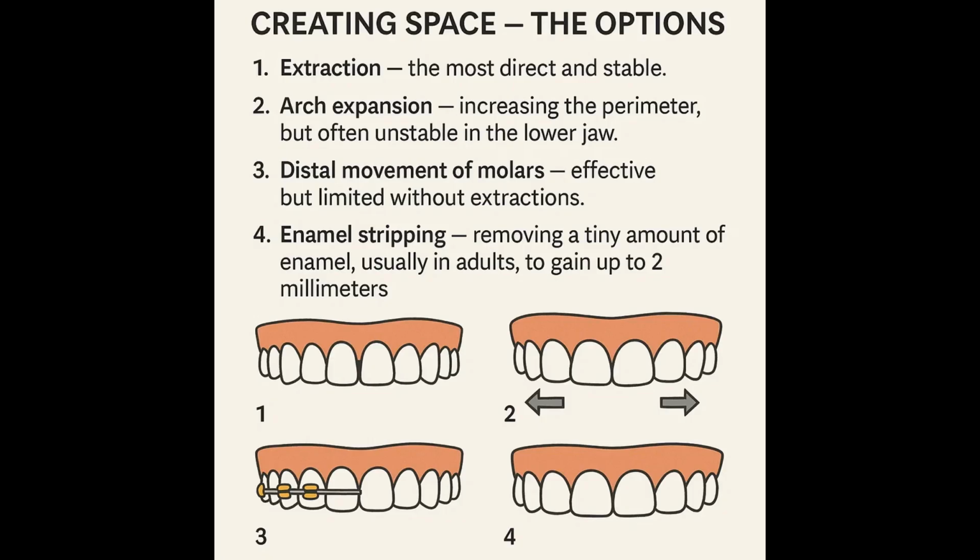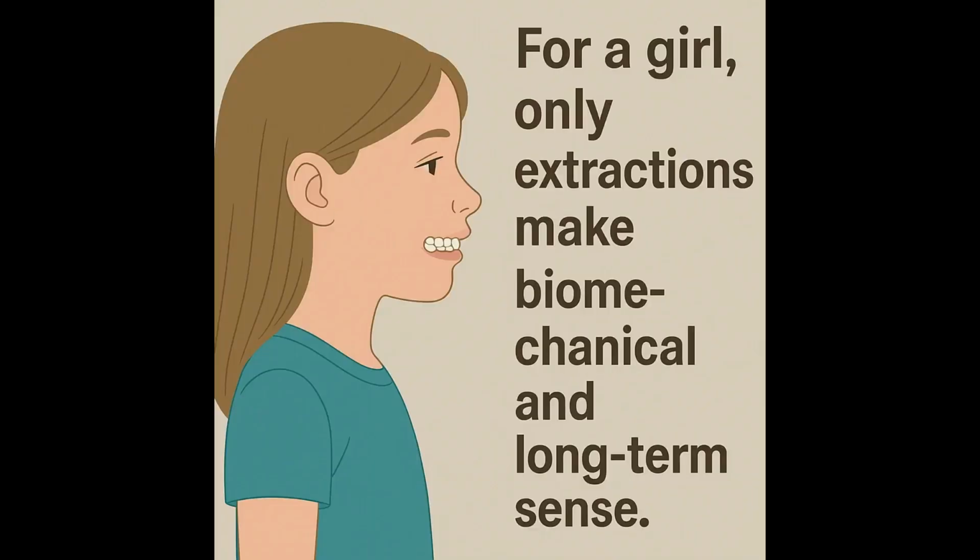3. Distal movement of molars, effective but limited without extractions. 4. Enamel stripping, removing a tiny amount of enamel, usually in adults, to gain up to 2 millimeters. For a girl, only extractions make biomechanical and long-term sense.